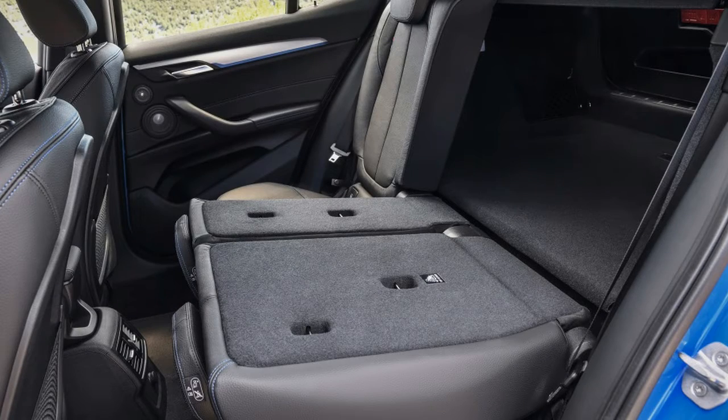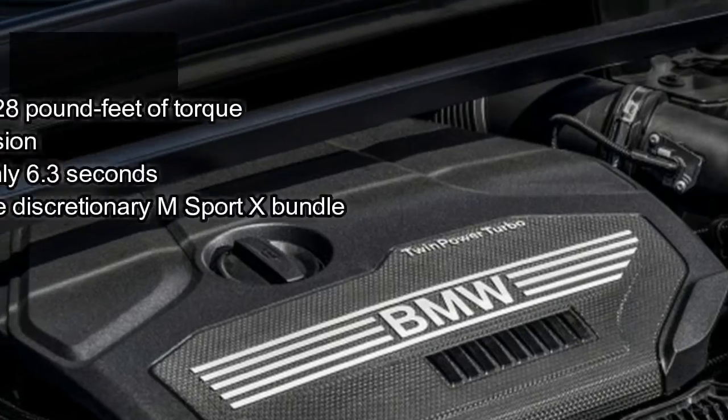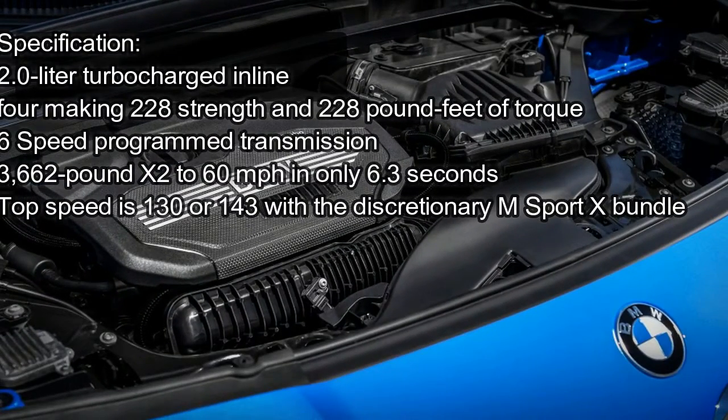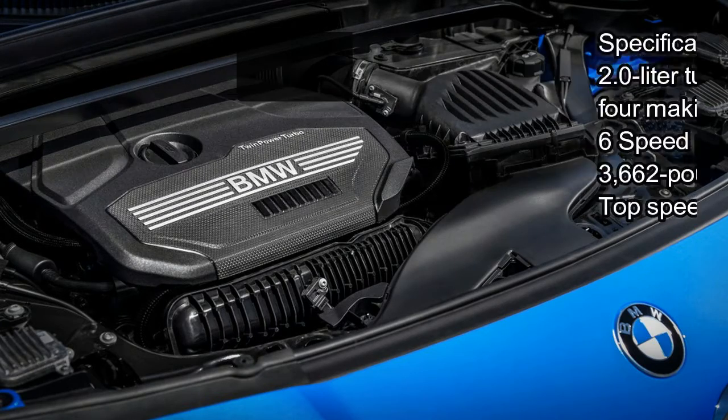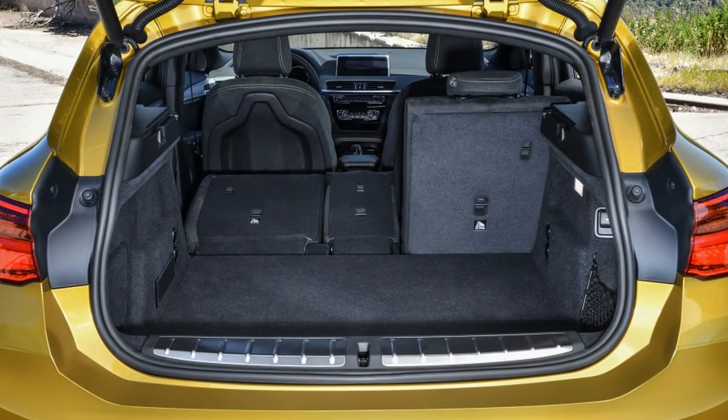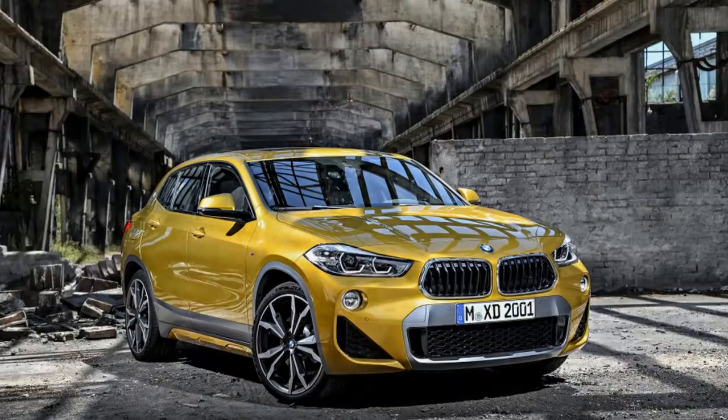The X2 will be accessible in 11 colors, including the Galvanic Gold paint you find in these photographs. Contrasting trim comes in either dark or darker, depending on the model. The idea is to make the X2 seem as though it sits higher than it really does. The new model comes with standard 18-inch wheels, however 19-inch wheels are optional. The interior is almost indistinguishable to that of the X1.